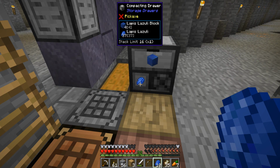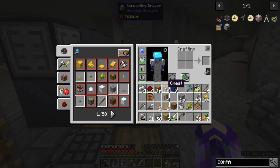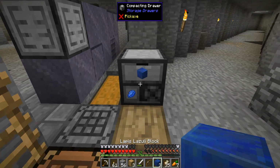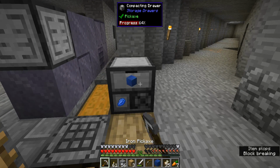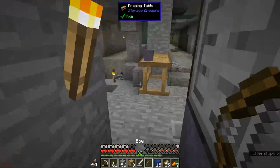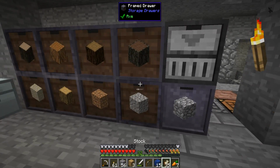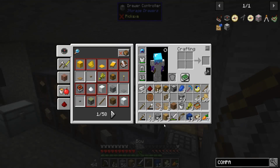Stack limit 1 times 16. Yeah, there's only 4 stacks in there. Come on, there we go. So then I can clear my inventory and it'll go straight into block size. And I apparently took a couple of them out. And I can also set that beside the drawer controller or on top of it or whatever's more convenient.